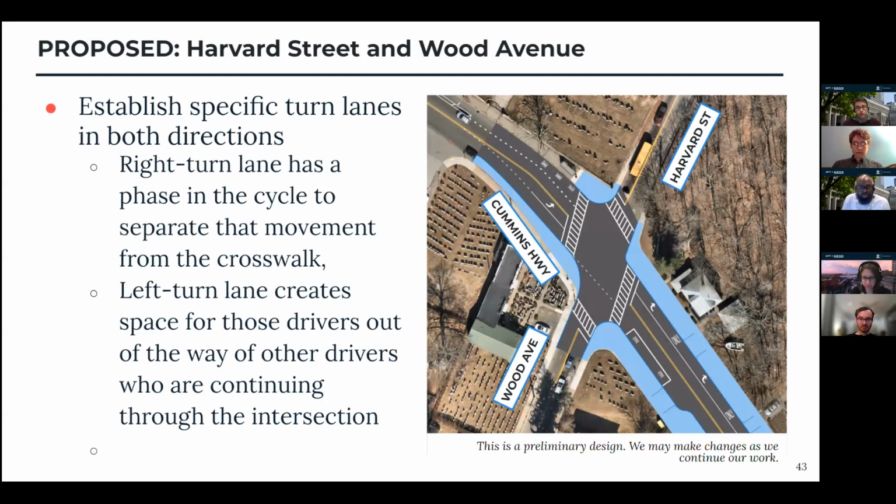But what you'll see here in all of the blue is established new space. So we're widening a lot of the sidewalks around here, and in that, reducing the distance that pedestrians need to cross from curb to curb, and then introducing some of those turn-specific lanes, the left lane coming from the northwest, and the right turn lane coming from the southeast there, going from Cummins onto Harvard. What those allow for us to do is consider ways to phase or to serve those movements in the cycle in ways that can improve the operation and allow us to do better for all the users at this location.